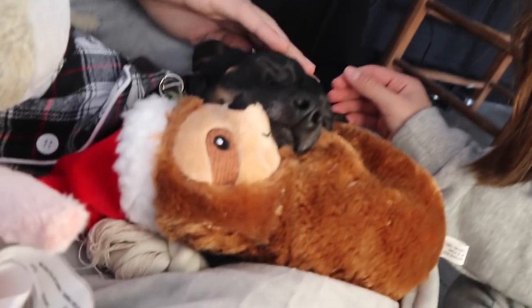He's getting used to our home. I feel like it's been a while that we've had him already. And we put him in his little PJs. Doesn't he look so cute? Okay. So, guys, he's recovering from his surgery.